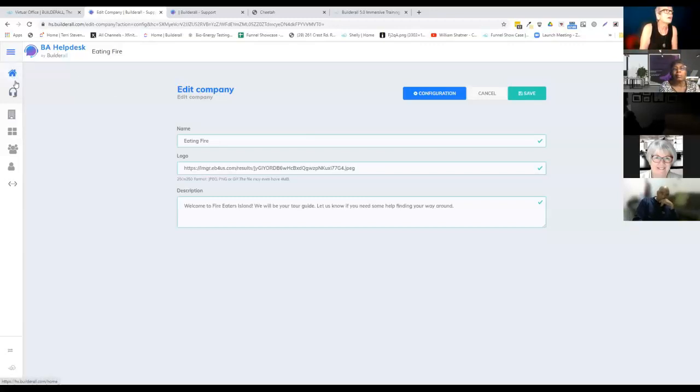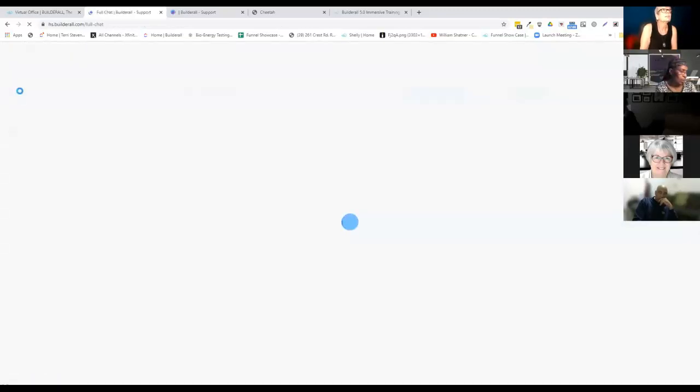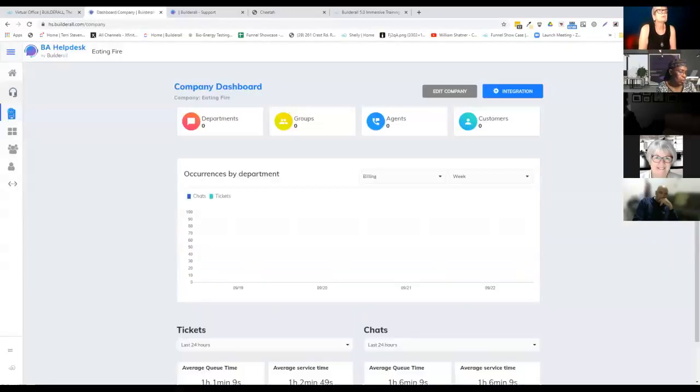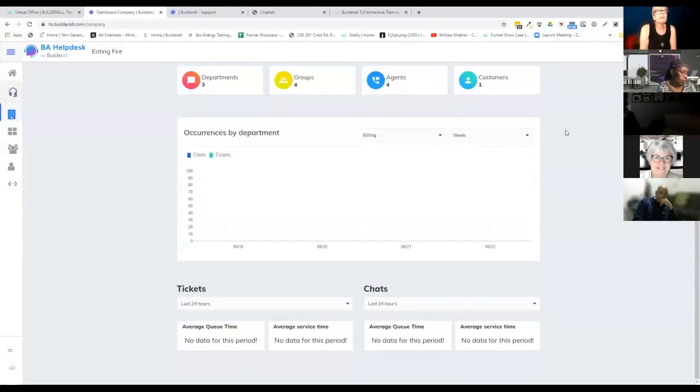Let's go over here. That's the home. I can't remember what some of these are. We'll find out together. Oh, I think this is the chat. This is a full chat. And this is what it would look like if you're looking at it when the chats and the tickets come in. So that's the chat. Let's check this one out. And that gets us back to the integration. And this is also giving you all kinds of information about your tickets that are coming in. I think I sent one to my sister during a meeting probably.